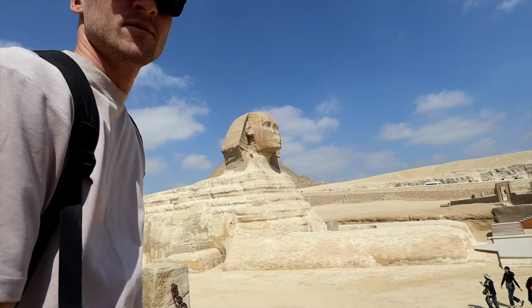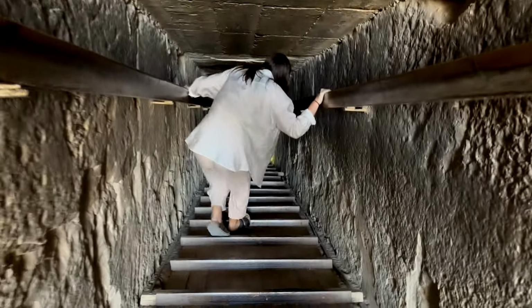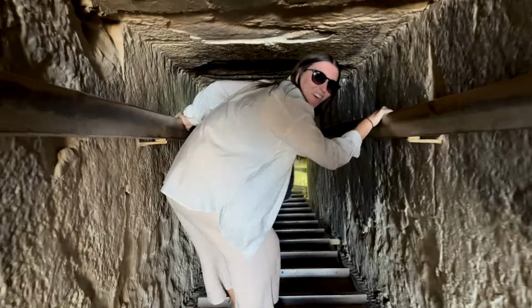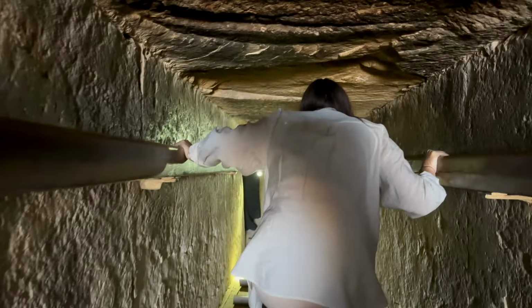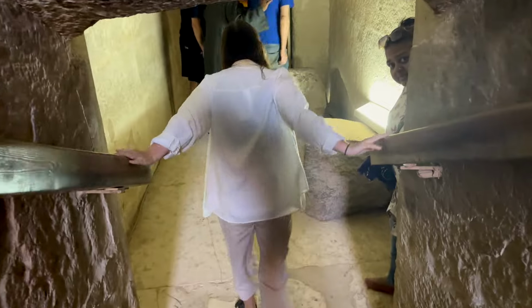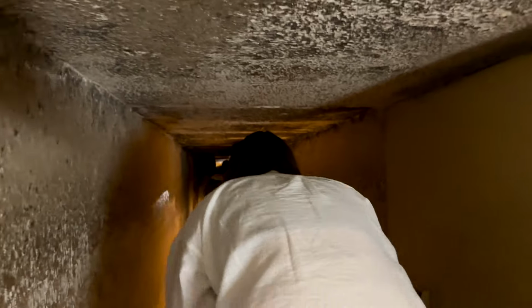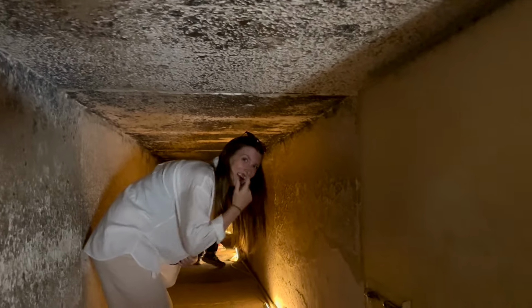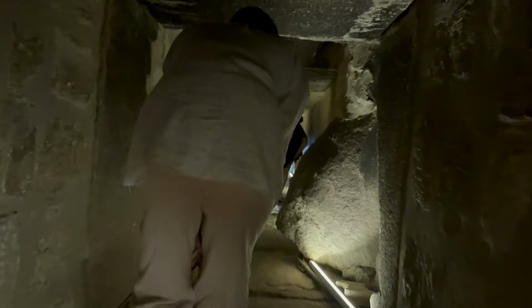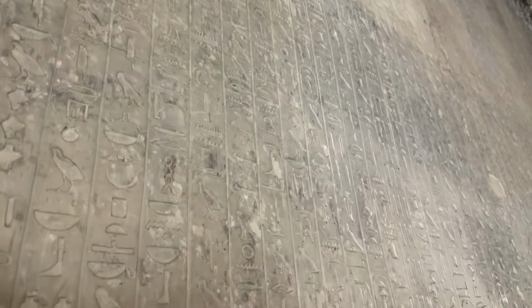Oh my god, it's tiny in here. Watch your head. This is wild. Oh, it's like a slope. Yeah. I thought it was proper steps. Hey, it reminds me of like the Cu Chi tunnels. I was just thinking that. This is cool. That's insane.